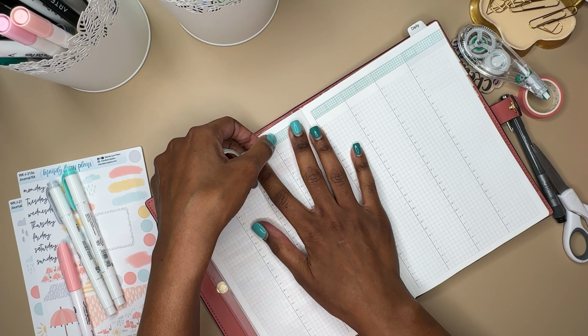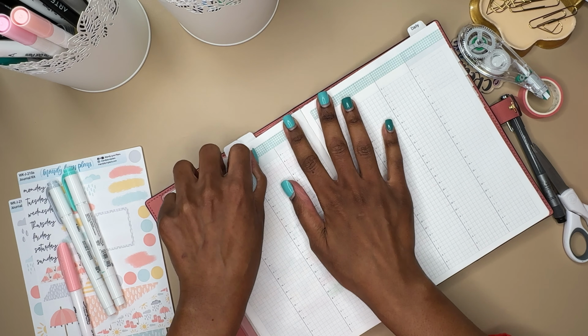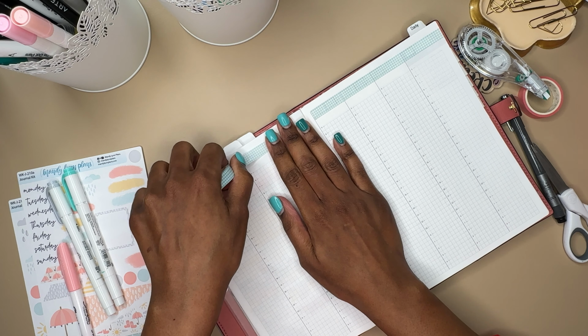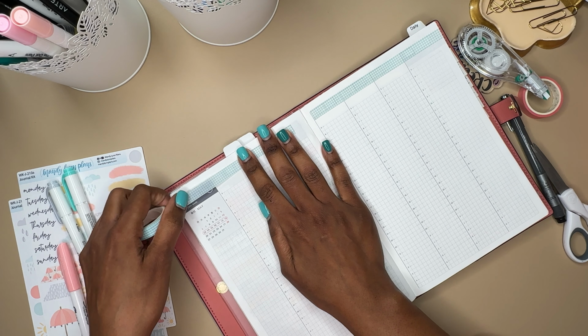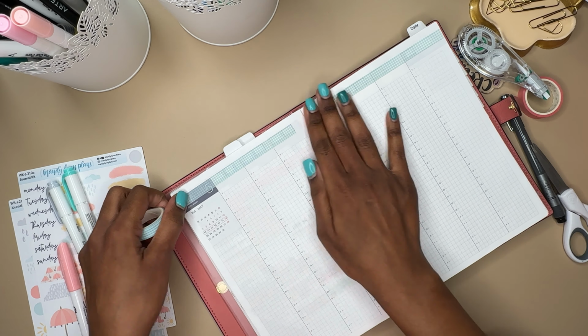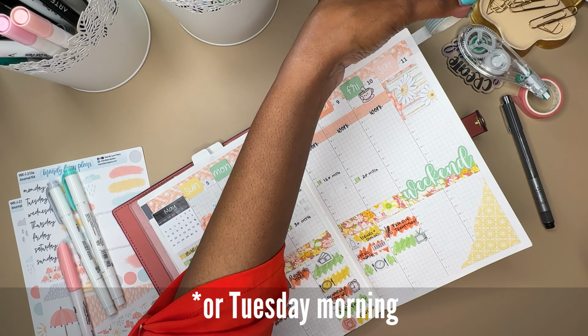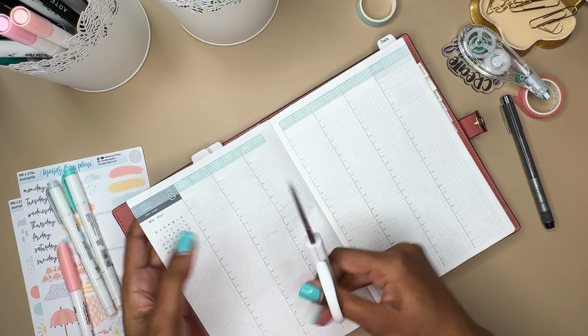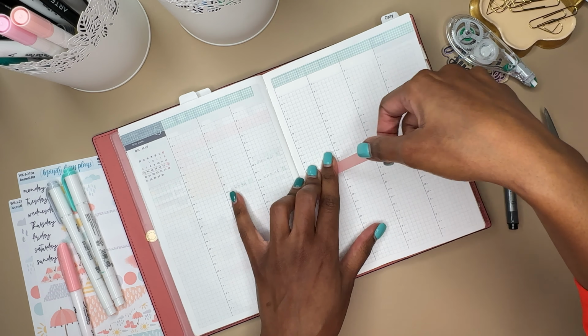And now we're here months later, and I haven't had a plan with me video like this in all this time because I have been doing this at my desk first thing Monday morning before my work week and work day gets started. So I like to break up my spread.